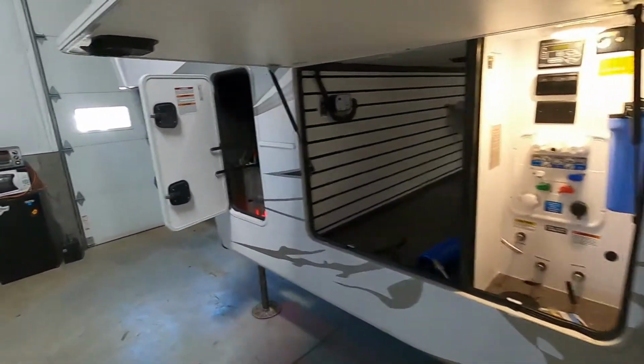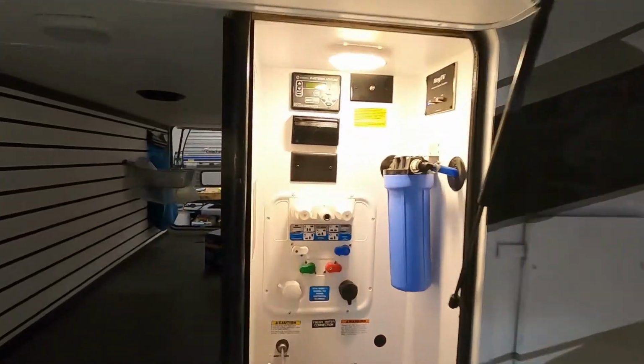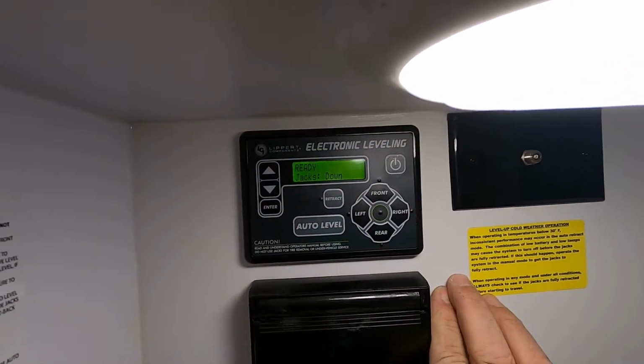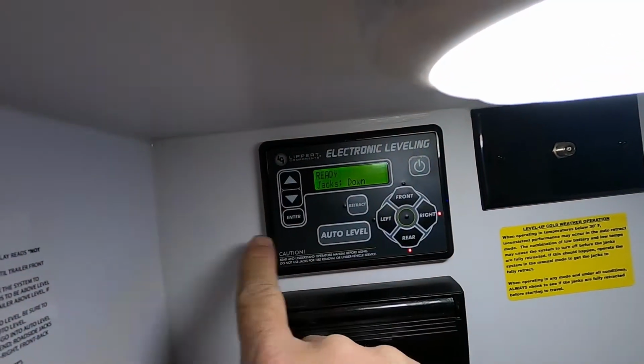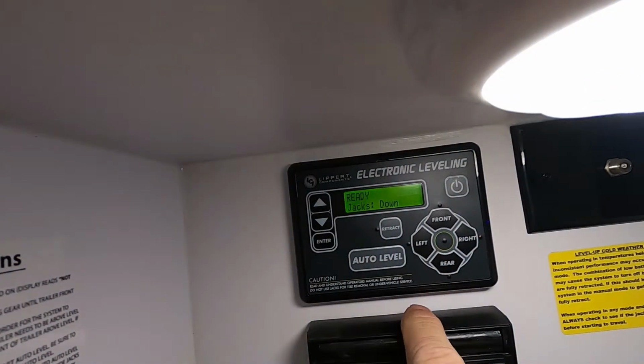Once you arrive, you'll unhook your hitch. Part of that is your auto leveling system. Simply come up here and turn it on. Now up here you can raise and lower the front jacks. And all you're going to do at this point is hit auto level.